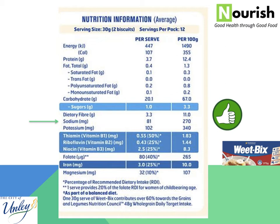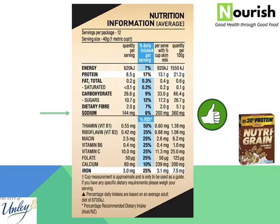Looking at the sodium content of WEETBIX, per 100 grams it contains 270 milligrams, which is a thumbs up. And looking at the list for Nutri-Grain, there is 360 milligrams of sodium, which is in the middle of that amber traffic light system, so still a thumbs up.